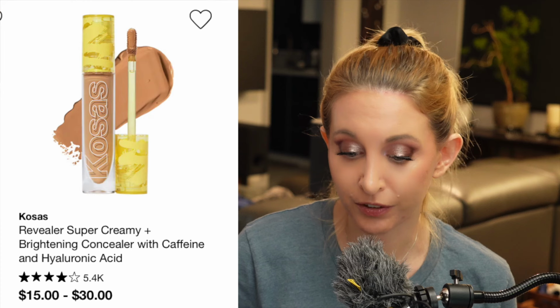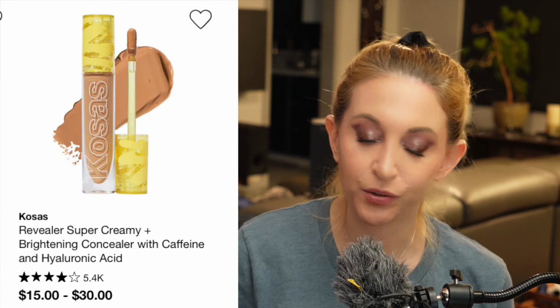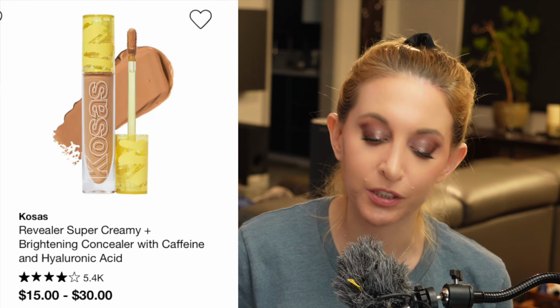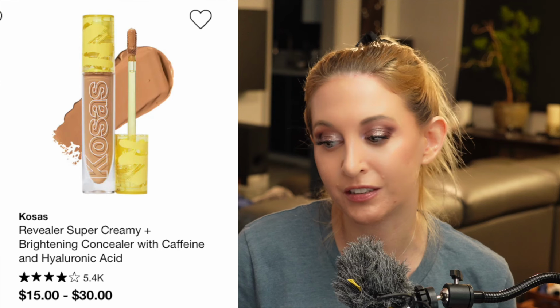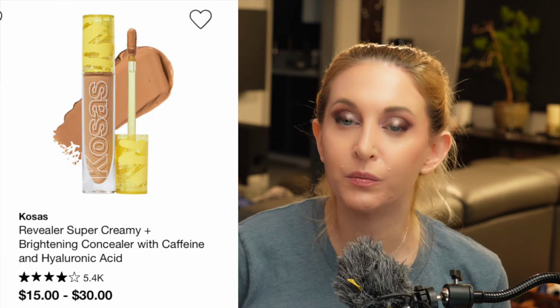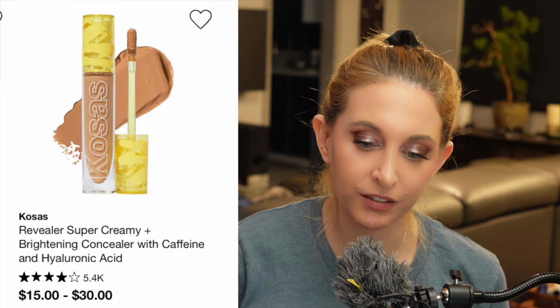The Kosas Revealer Concealer, totally agree. That's my number one concealer. I don't love the shade range. I do wish it matched my skin tone a little bit better, but I love the finish of it. It's hydrating without being too luminizing. It sits great. It wears all day. I really like that concealer.